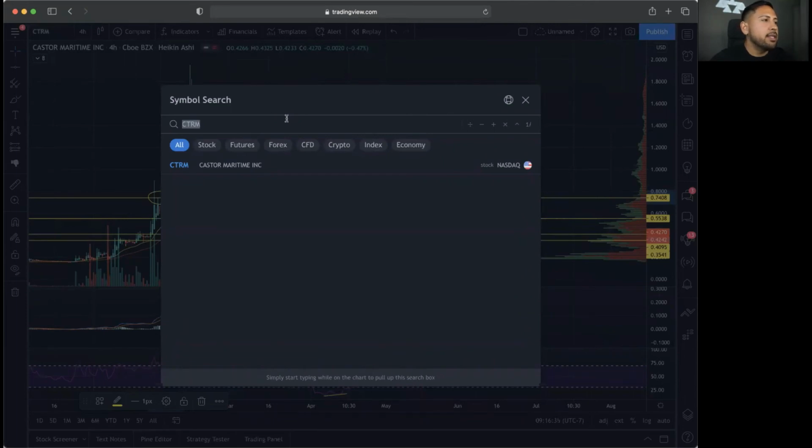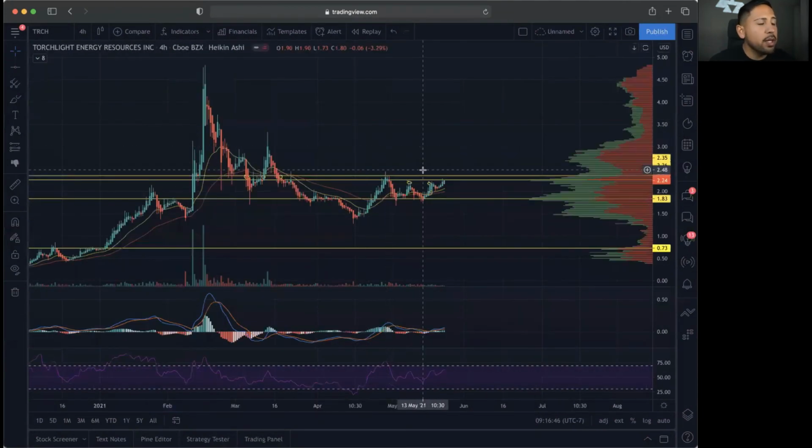I wanted to go over this one because this one was one of the biggest plays that a lot of people made money on last year. I saw a ton of people make a ton of money on this one, so we're going to keep this one on watch. TRCH has been holding up pretty nicely recently.